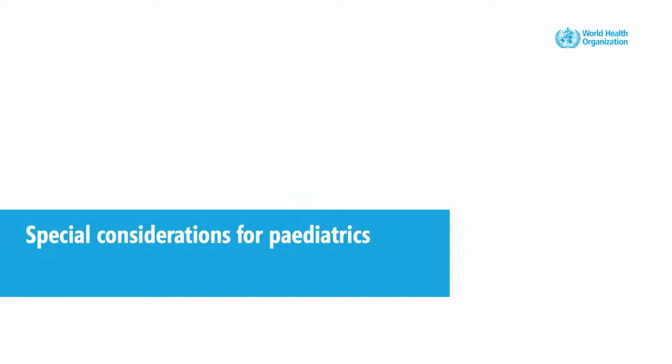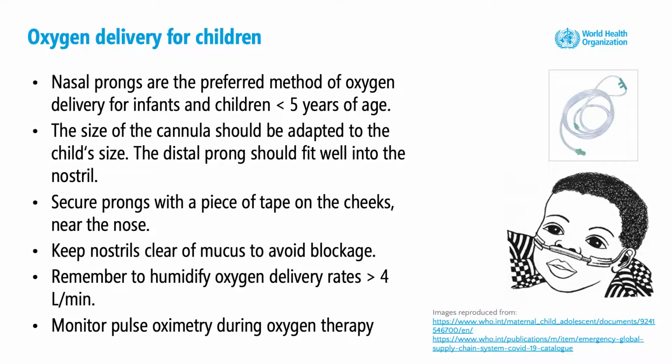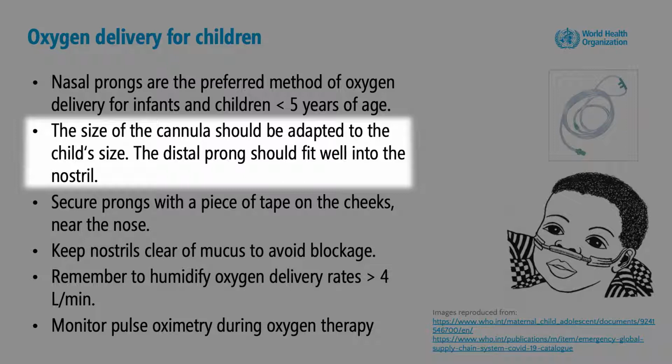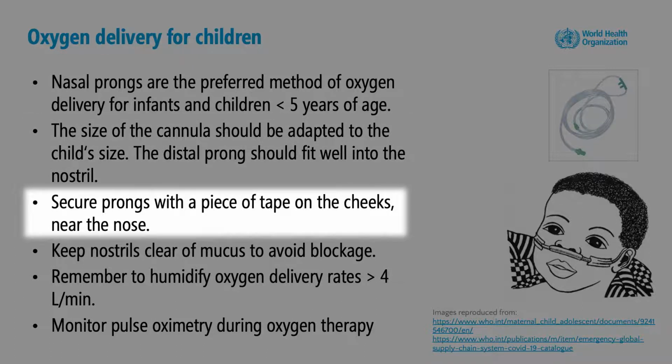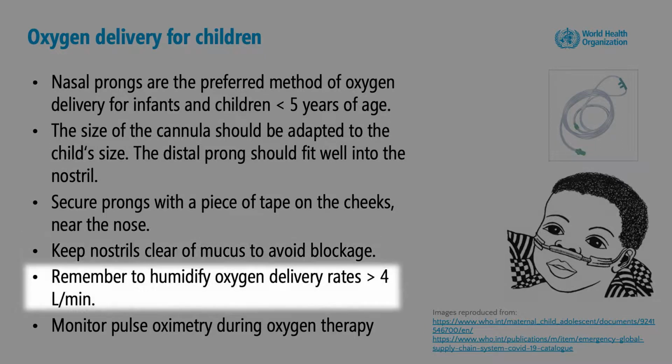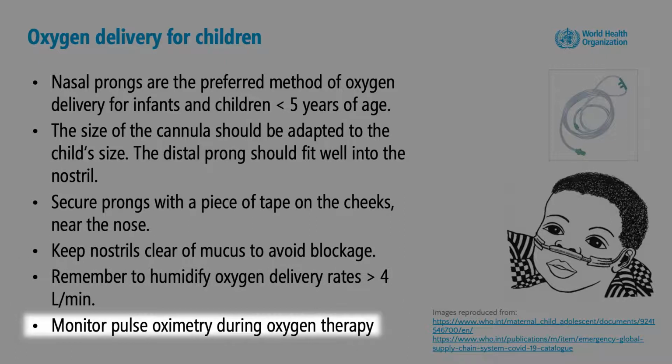In the next few slides, we will discuss special considerations in pediatrics. For infants and children below 5 years of age, nasal prongs are the preferred method to deliver oxygen. Make sure that the size of the cannula is appropriate for the child. The distal prong should fit well into the nostril. The prongs can be secured with some piece of tape to avoid misplacement. Make sure the nostrils are clear of mucus. Remember to humidify oxygen delivery rates above 4 liters per minute. Always monitor with pulse oximetry during oxygen therapy.